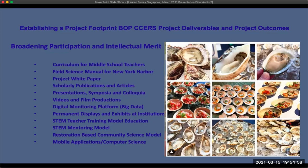We have the digital platform, which houses big data, as I mentioned. We have permanent displays, one which will be unveiled this summer at the New York Aquarium. We have a STEM teacher training model. We have a STEM mentoring model. We have restoration-based science, community science models. And we have mobile apps and computer science that's designed by our students.